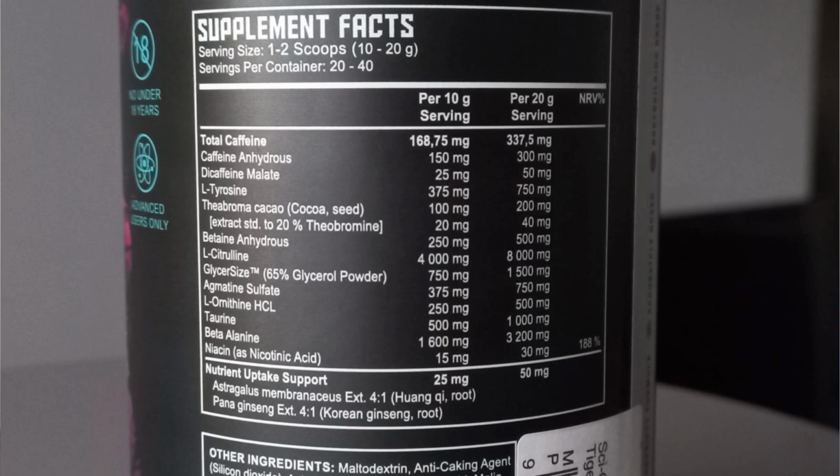But yeah, next up, niacin, nicotinic acid. Trash ingredient, to be quite honest. There's very little evidence on this. It's supposed to be a combination of stimulant and vasodilator, so it helps increase blood flow, but the evidence is really weak, like very, very weak.